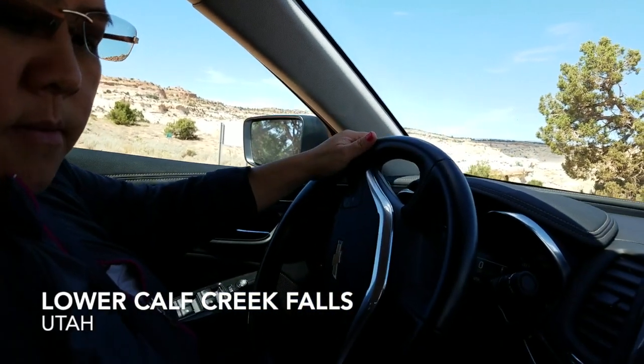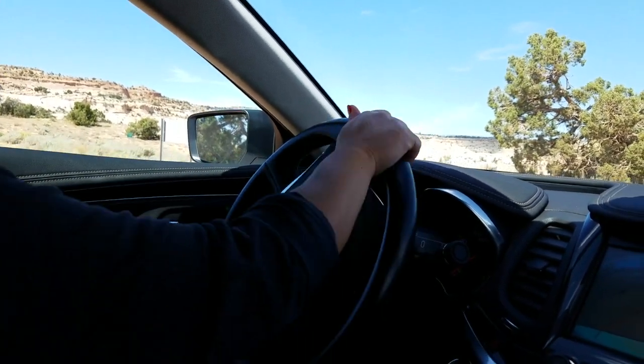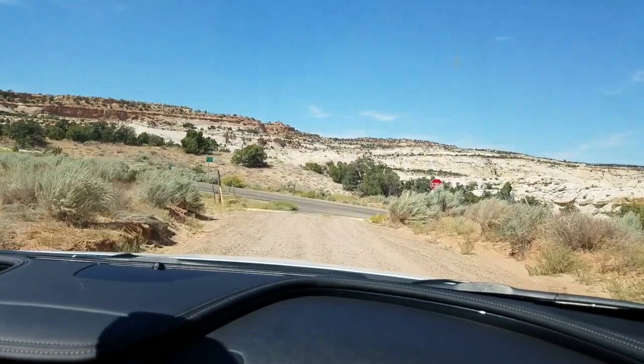We are trying to find a way to the waterfall. The Escalante. Lower Calf Creek. Lower Calf Creek Falls. Where is it at?